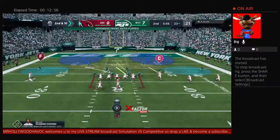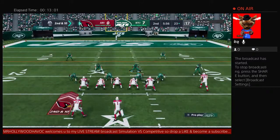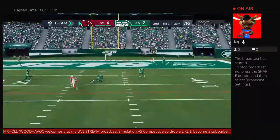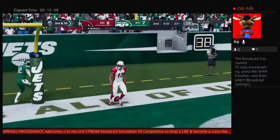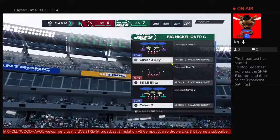Once again, they'll go from the 23-yard line on 2nd and 10. On play action, it's Murray. Going to throw deep for the end zone. And incomplete on the deep ball. Christian Kirk, the man he was looking for. And that takes us from 2nd to 3rd down.